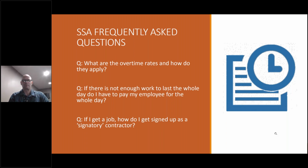Then everything after 10 hours, after Fridays, Saturdays, on Fridays and Saturdays, the first 10 hours are 1.5 times the straight time pay. Then if you work 12 or 14 hours, then it's 2 times. That's double. If you work over those 10 hours, it is paid at the double time rate.